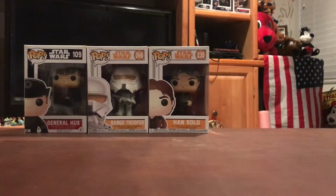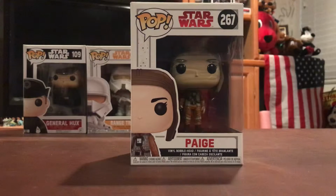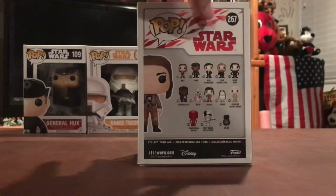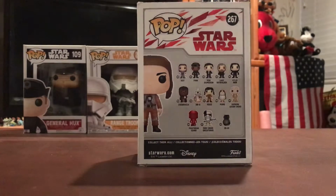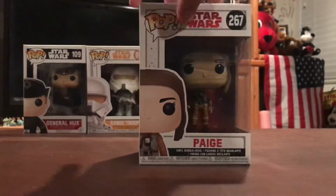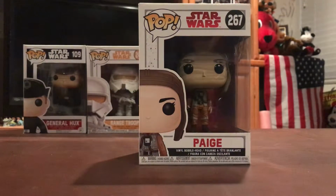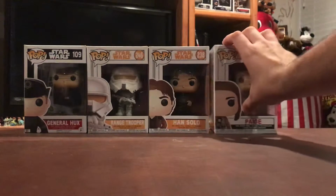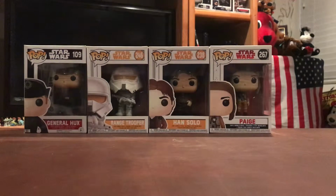Next up is number 267, and it's Paige. I actually bought Paige for a good price. I was at GameStop one day, and she was sitting up there for $5. I was like, that's a good deal, I can't pass that up. So I got Paige for a whopping $5. I don't even think I have Rose yet. I think I need a Rose one of these days.